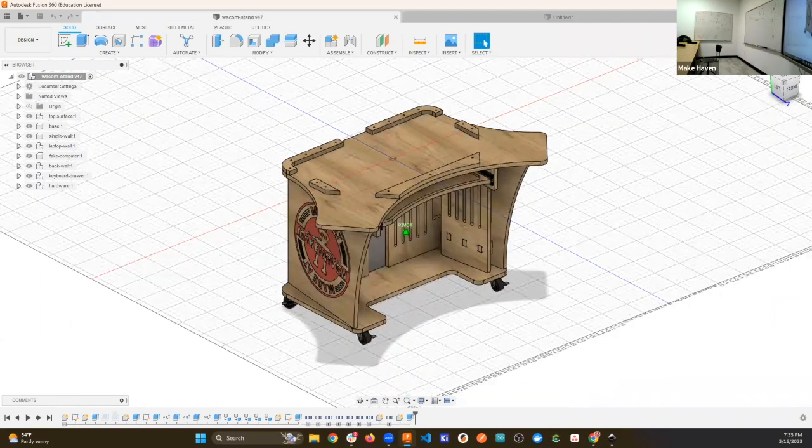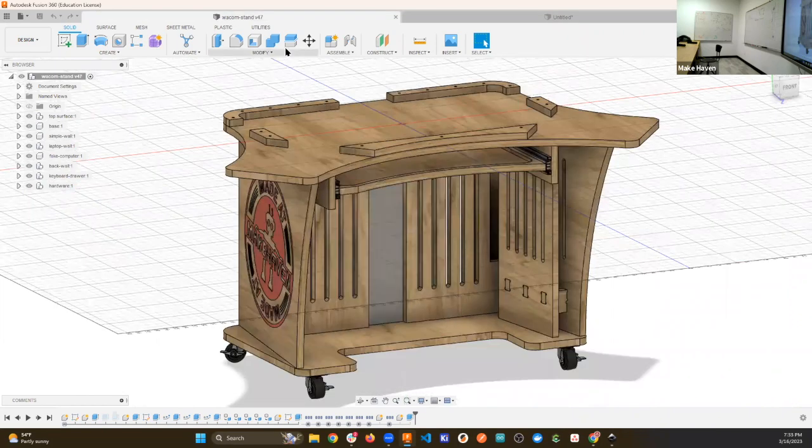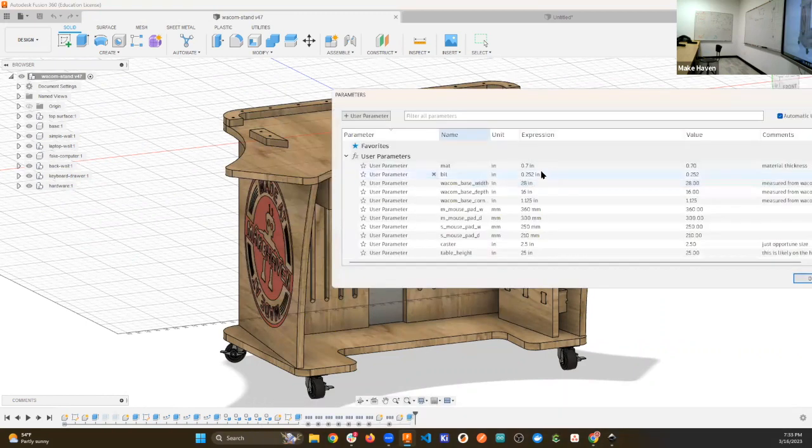Here's the menu for the table. I had to design this not knowing exactly how thick the plywood would be. So I did it all parametrically, and this is something that you really realistically can't do in Tinkercad at all. But up is going to pop this menu. And right now, the thickness of the material is 0.7 inches because it turned out to be that thickness. But if I did 1/2 inch plywood, I can click this and then apply, and then my computer gets very angry at me. But it's recalculating the thickness of all of these pieces of wood.